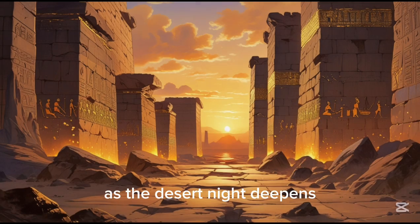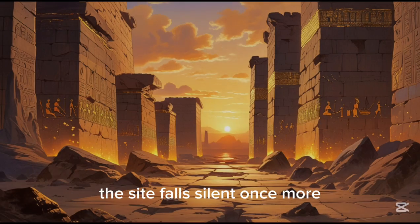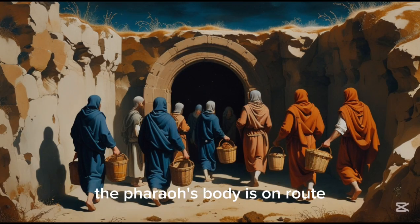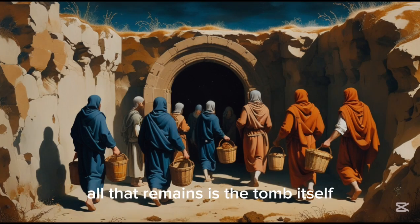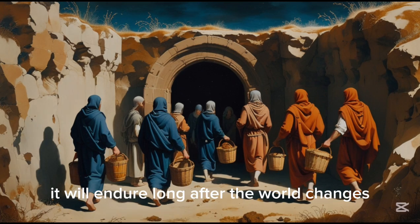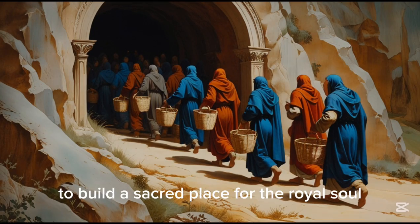As the desert night deepens and the stars above cast their distant light over the tomb, the site falls silent once more. The stone door has been sealed, the pharaoh's body is en route, and the workers' hands are no longer needed. All that remains is the tomb itself, standing tall and silent in the stillness of time. It will endure long after the world changes, a quiet monument to the labor of many, who came together to build a sacred place for the royal soul.